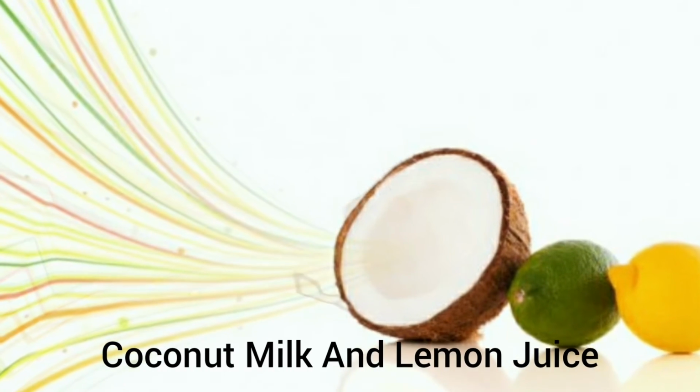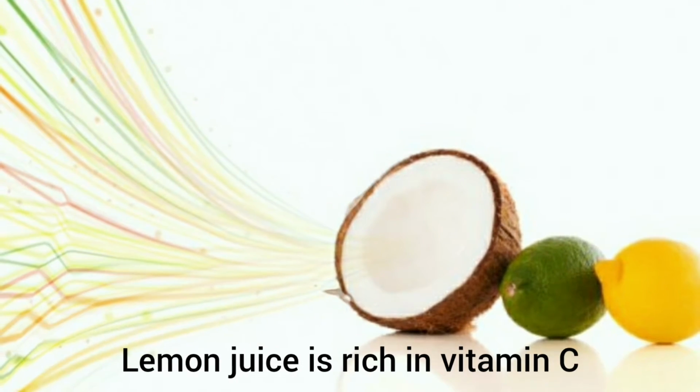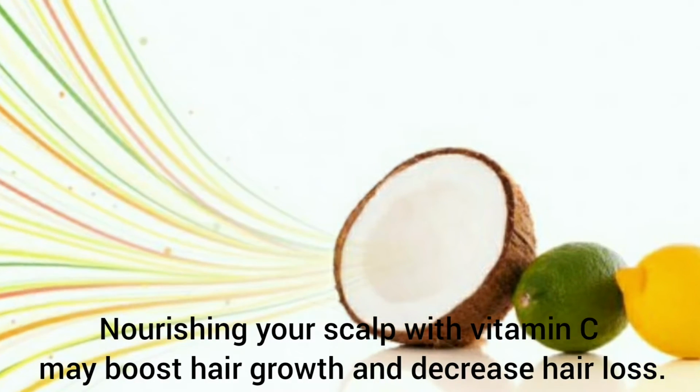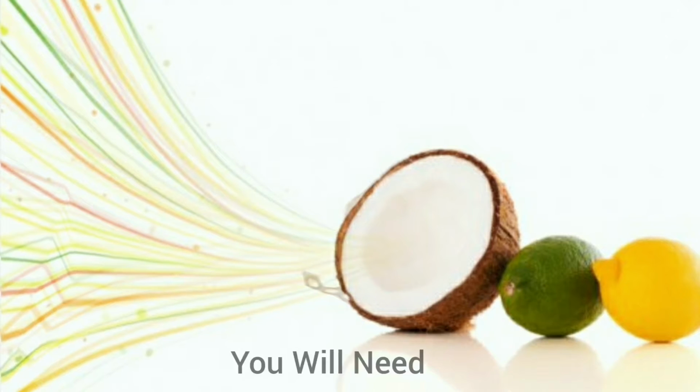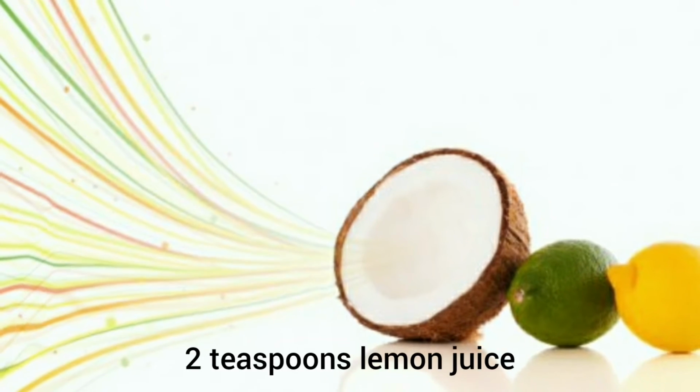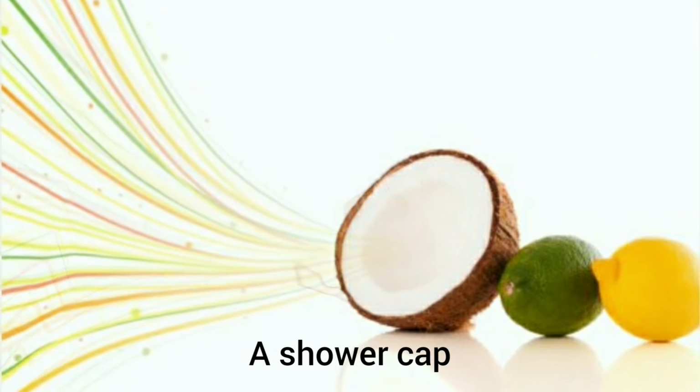Coconut milk and lemon juice. Lemon juice is rich in vitamin C. Nourishing your scalp with vitamin C may boost hair growth and decrease hair loss. You will need 4 tablespoons coconut milk, 2 teaspoons lemon juice, a shower cap.